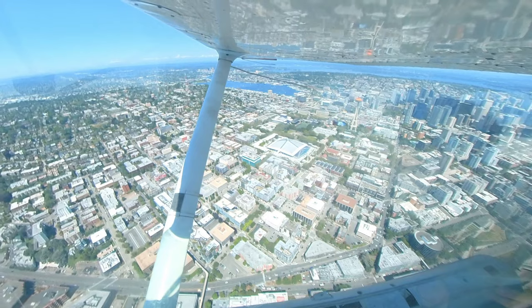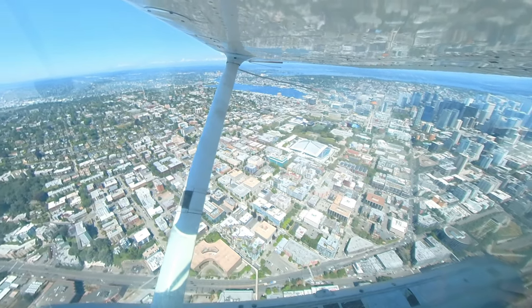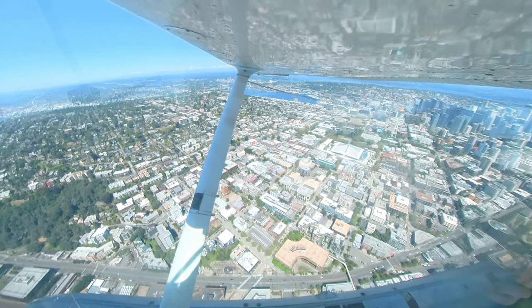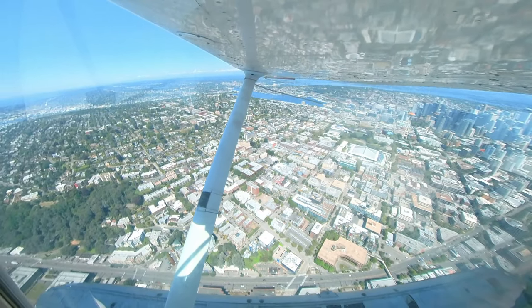So today I took it up for the first time and took a video of it, but I didn't go up alone. I brought my first passenger along with me, which is my son.